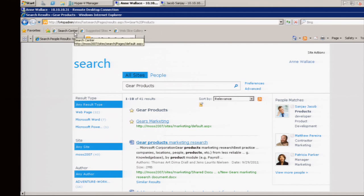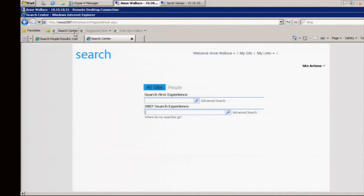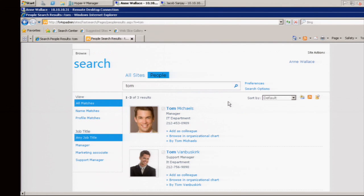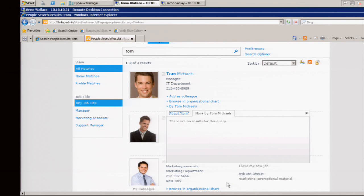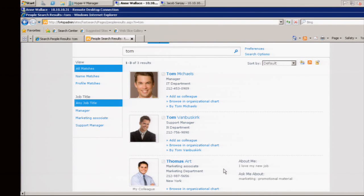Now let's go back to our search-first experience and see what type of experience Ann would have and what type of search results she would get if she was looking for the person Tom. You remember we were using 2007 People Search looking for Tom, and we did not find the person we were looking for. So let's go back and use our search first to search for the exact same person, Tom. And again, you will notice that, voila, we have search results, but instead of having 2 results, we have 3. And let's see, the first 2 guys we got in 2007, but we never found Thomas. And Ann was not aware that Tom's full name was Thomas.